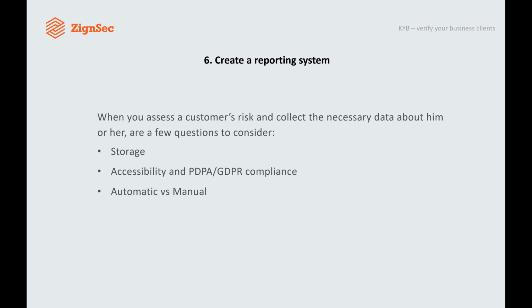Now, lastly, the sixth step, create the reporting system. After you have done the onboarding process, set up and all of its additional features, such as the EDD, make sure that you plan for a reporting system. When you assess a customer's risk and collect the necessary data about him or her, there are a few questions to consider. One, of course, is storage.